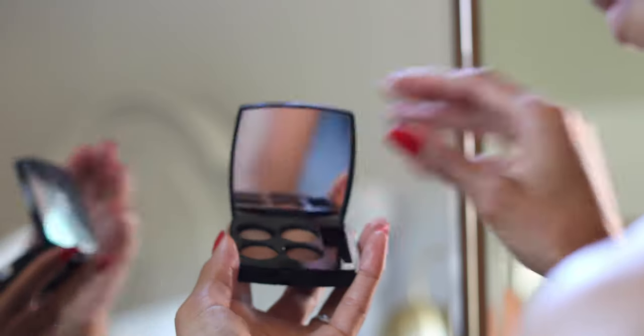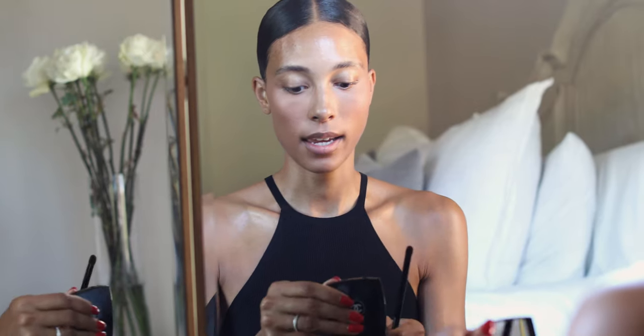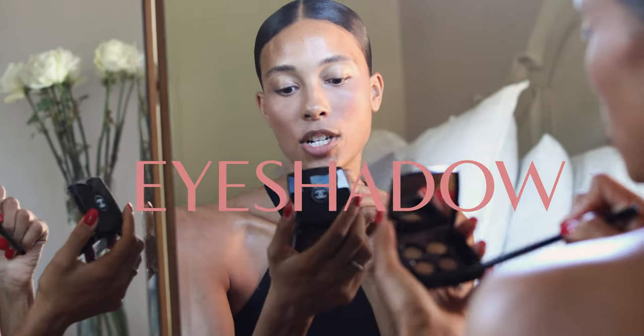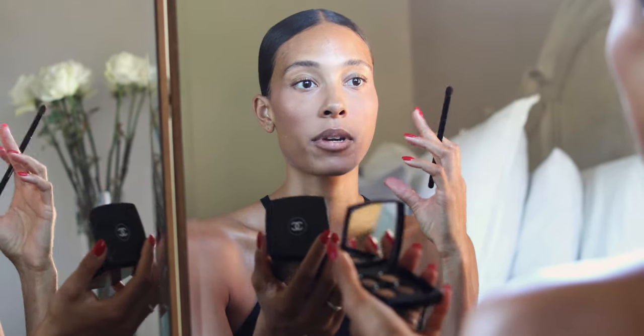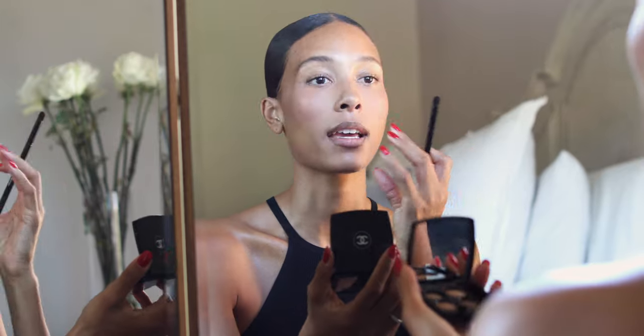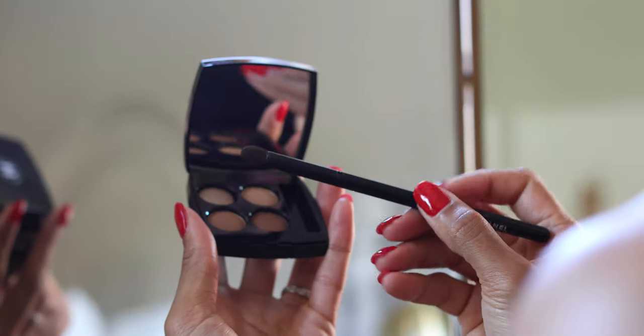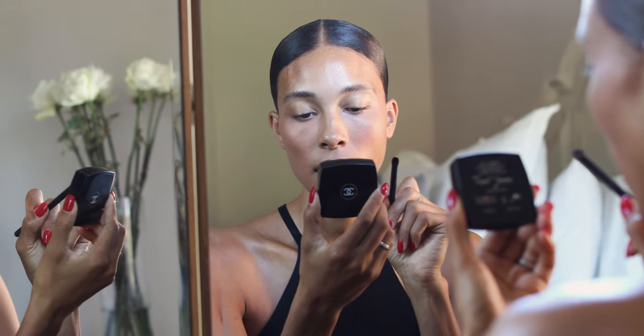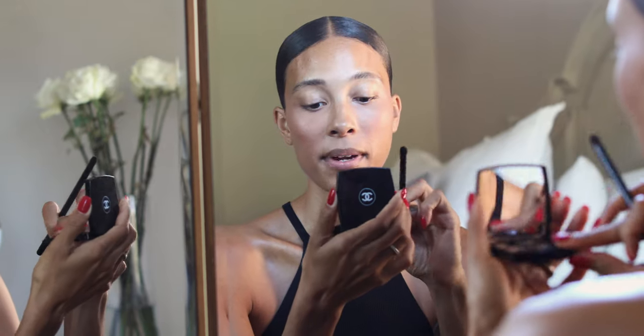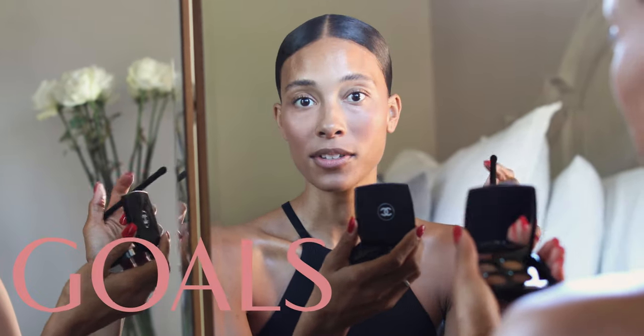And now I'm gonna put on my eyeshadow. Again, just keeping it very, very minimal. The color that's gonna be on my face is just the cheeks and my lips. I'm using the Lumières Naturelles. Probably didn't say that right. Again, I wish I was French, but I am not. Goals.